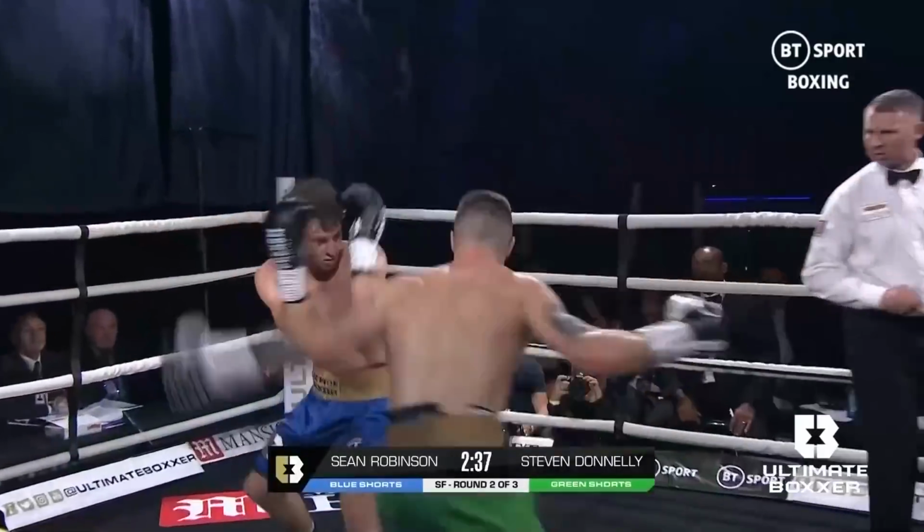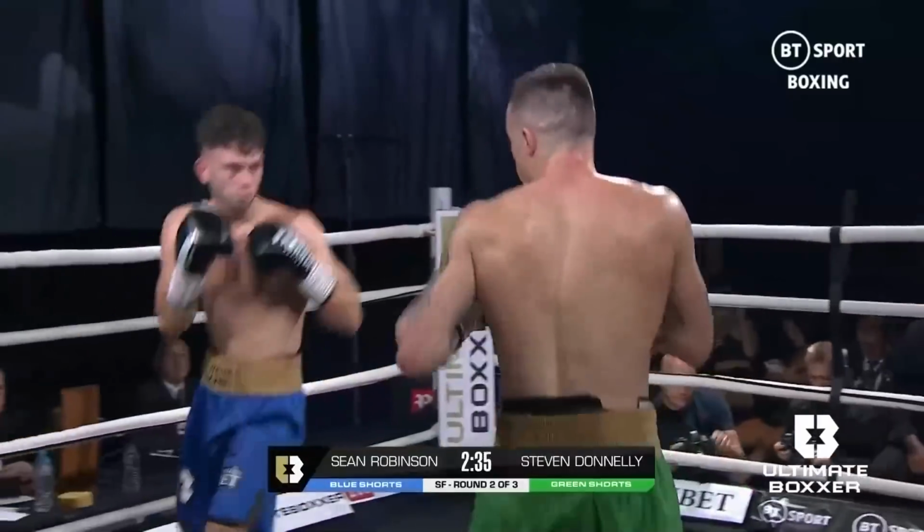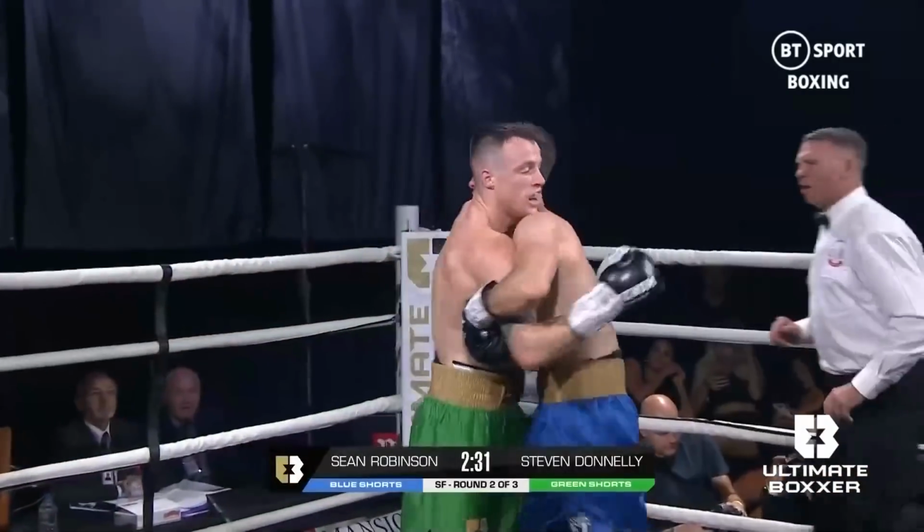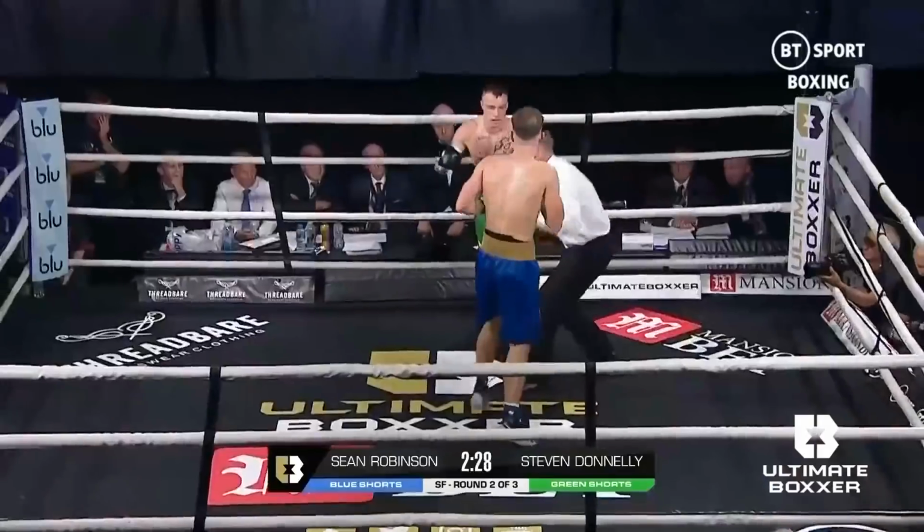I tell you, Donnelly doesn't just go to the body just to go to the body. Like, he actually knows how to get those shots in there and in the crevices. Good uppercut inside by Robinson. He needs to give Donnelly something to think about like that.